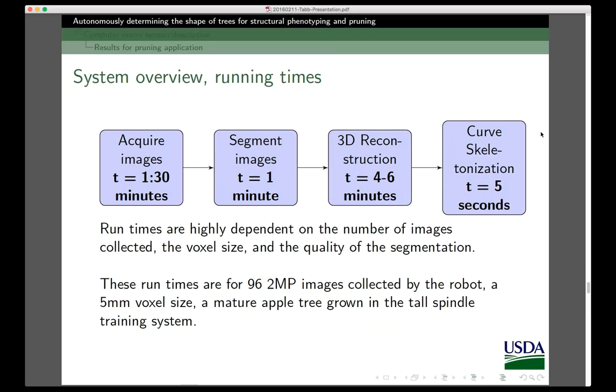Here's an overview of the running times for the pruning application. The run times are highly dependent on a number of factors. How many images are you using? What's the size of the images? What voxels, what's the final resolution that you want to use? And the quality of the segmentation. If the segmentation quality is really high, there will be less ambiguity, and the search concludes more rapidly.